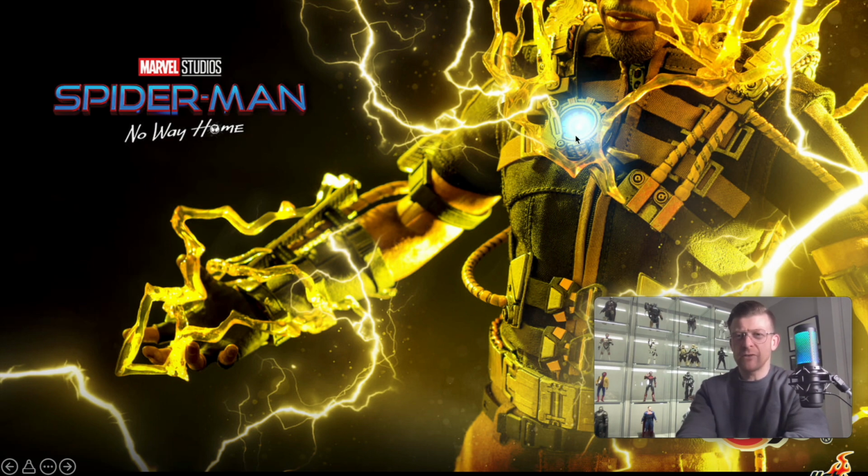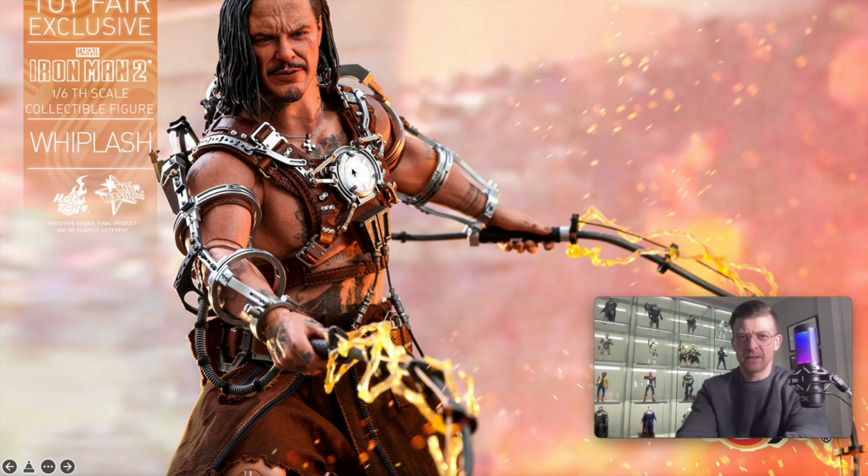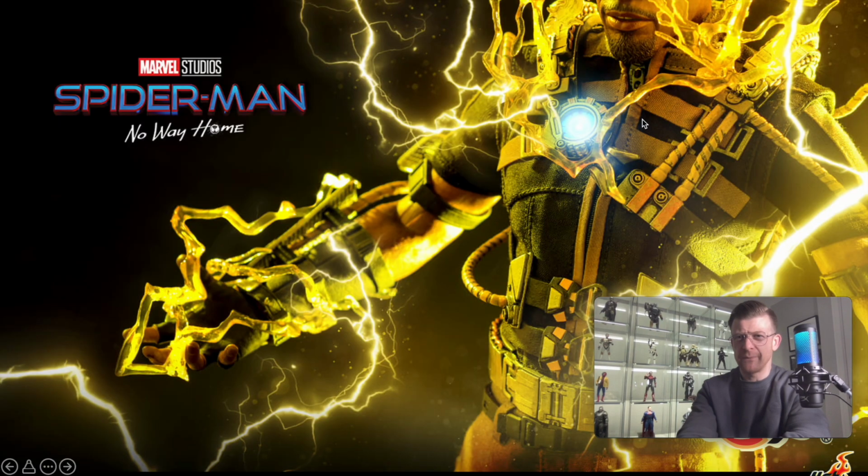But look, the arc reactor looks good. All the detail here, and these straps look good. I don't think they're actually leather, as I said earlier on. They look like kind of fake leather straps. This is more like just a brown material. It's probably part of the vest maybe.